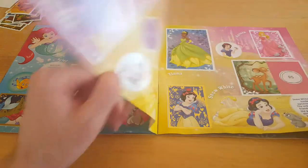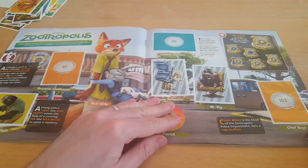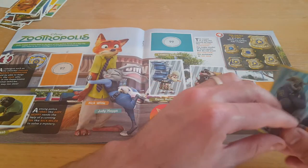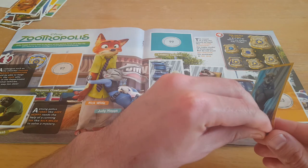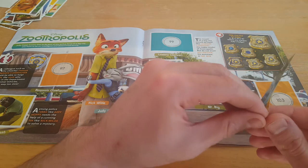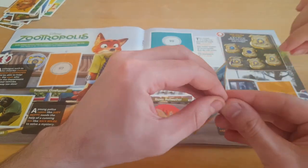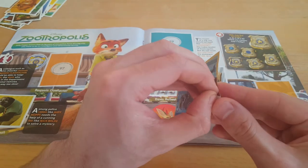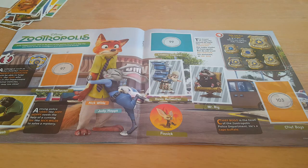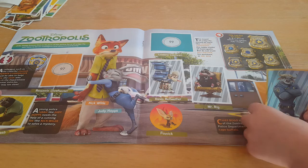Number 103 is our next sticker. As we go through the book, you can see what we've got, what we need. So number 103 is Chief Bogo from Zootropolis. Ooh, yeah, it's a mascot. Oh, struggling to get this open for you. I can get it open. There you go. Teamwork. In it goes.